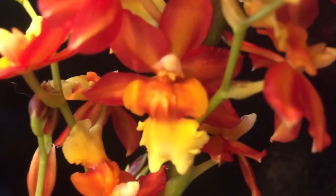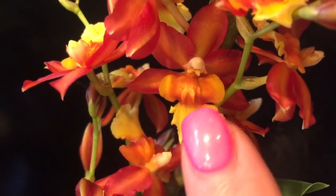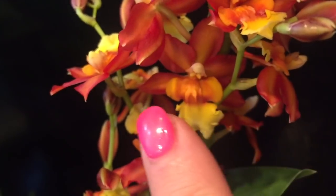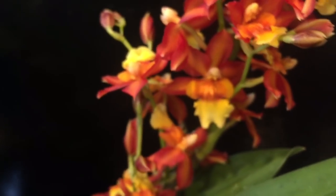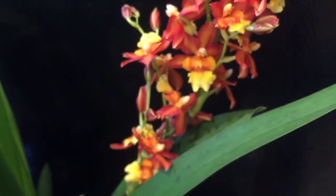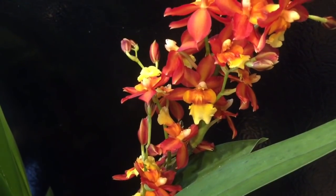And I'll bring you in to see one of the flowers. Now the color on the video is a lot brighter red than it is in real life. The color on the petals and sepals is really like a rusty orange color and not so much red. So you're not really getting the true color, and I wish you could because it is gorgeous.